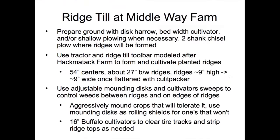So I'm just going to run through what I decided to do for ridge till at Middleway Farm. So for soil preparation, I'll use a disc, shallow plowing if necessary, but plowing really only in rotation every few years. A disc or a bed width cultivator would be what I would use to work down the soil enough to be able to build up the ridges. And then I've also purchased a chisel plow that I'm using to kind of break through some of that hardpan compaction that I've noticed, and also use it to kind of pre-mark where the ridges will go.